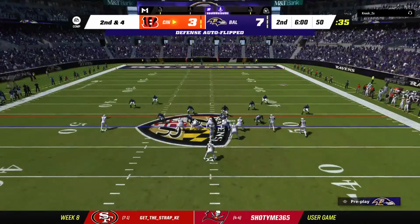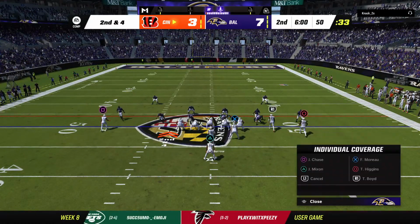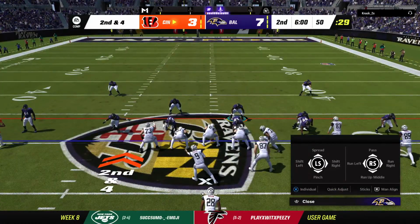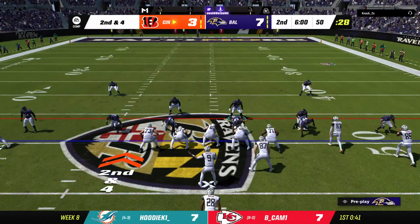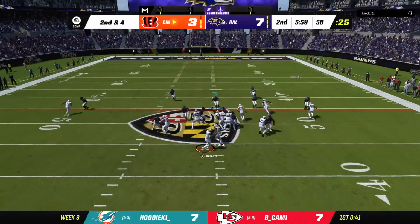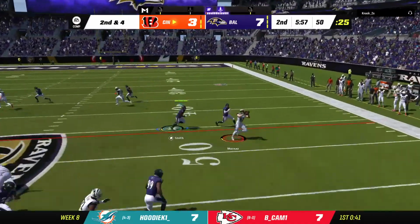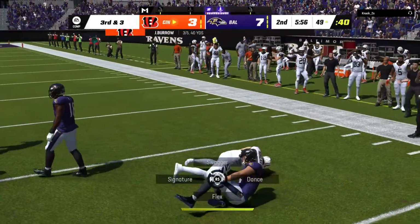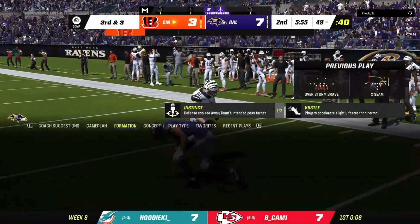6 yards on that last play. Here's 2nd and 4. From midfield now, Burrow. Throw right side into the hands of Foster Moreau. And they'll get him down on the other side of midfield.